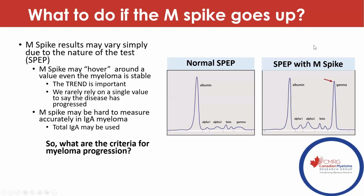Anyway, so what do we do if the result in clinic shows that the M spike has gone up? And I've shown here a normal serum protein electrophoresis. You don't see that in your lab result. What you are going to get a report of is on the SPEP with an M spike. You can see instead of the gamma region being a little bump representing all the antibodies in the body, and they're good and at the right level, there is one big spike that is the monoclonal protein tumor marker.